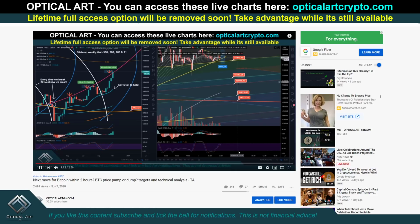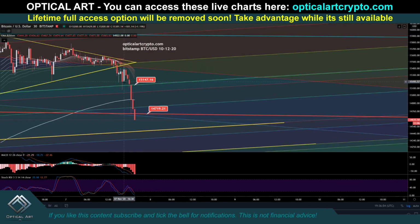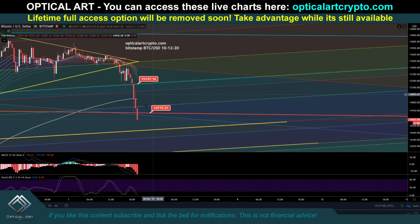Likely support level, and then we have a major support down here at 14,720. So if you notice right here, 15,147 and 14,727. I was saying this would be major support. You can see we came down. We tested 15,147. We pushed back up, we came down, we tested again, pushed back up, we broke it. We did find support here temporarily, pushed back up, we're coming back down.